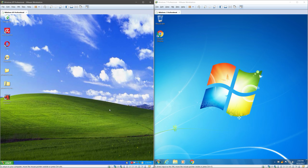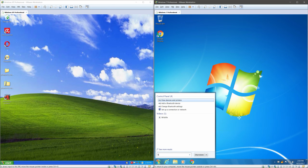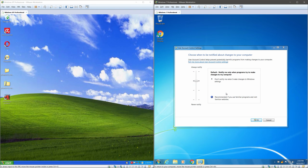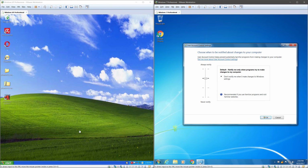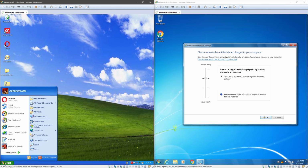Now, something that I like about Windows 7, believe it or not, that Windows XP didn't really have is something called User Account Control. Let me go ahead and bring it up here on Windows 7. And I like the idea of Windows User Account Control because the way administrative privileges were handled on Windows XP sucked, to say the very least.